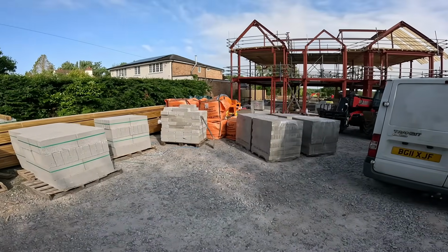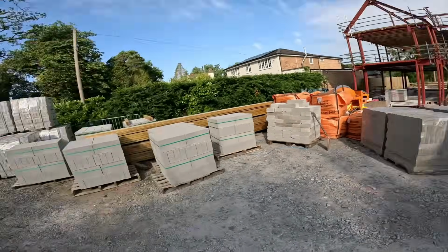It's our first day on the tools here. We set up site on Friday. It is now Monday the 30th of June, and we've just had a delivery from Darlaston Builders Merchants. I'm going to go now and show you around the project, what we've got to get on with. I'm going to start posting more on YouTube again now.